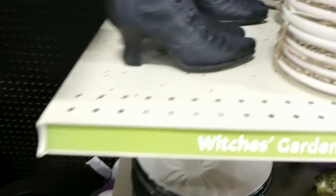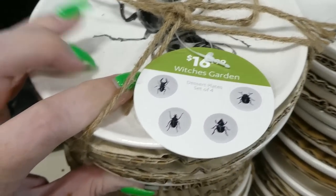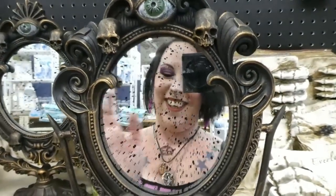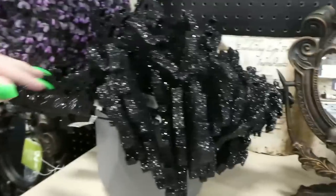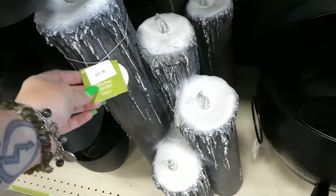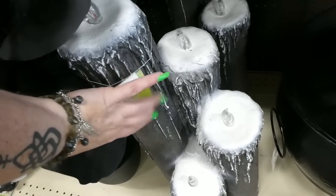The giant candles. Okay, so this is a set of four beetle plates. They're porcelain for $16.99, excuse me. $24. These little witches. I guess you could put those in like your wreaths. Those are only $1.99. They're made of foam, it looks like. These are cool. $69.99 for these giant candles. They're, I guess, glass or resin.